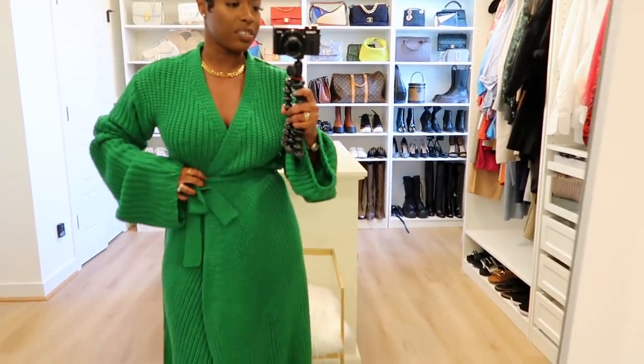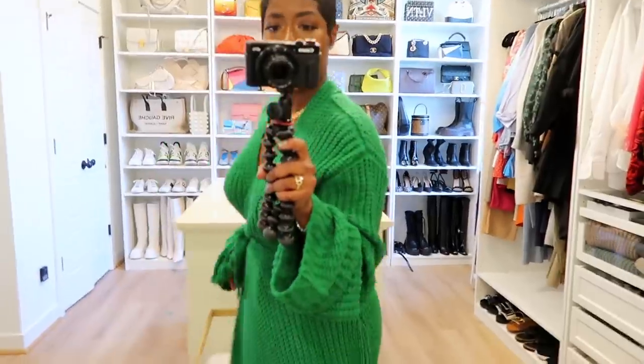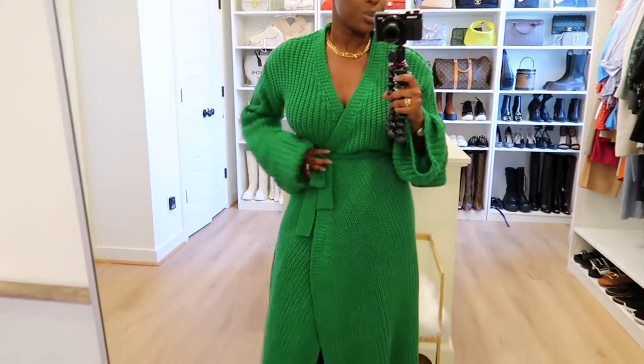I'm not leaving the house today. I don't have anything under it. It wraps and then you can tie it as tight as you want. I'm wearing a size medium, I believe. And then this is the bottom. Let me show you from the back. That's what it looks like. Super, super cute. And again, you can do it as tight as you want.